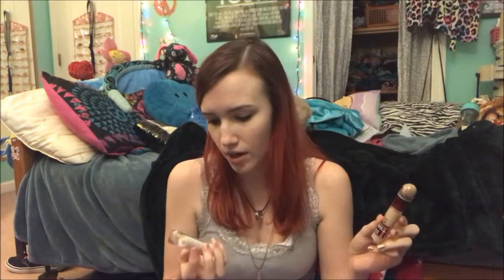So if you want to go the drugstore route, I would recommend either the Maybelline Instant Age Rewind concealer or the Maybelline Cover Stick. It kind of depends: would you rather have a more liquidy concealer or a stick concealer? So it's up to your own choice.